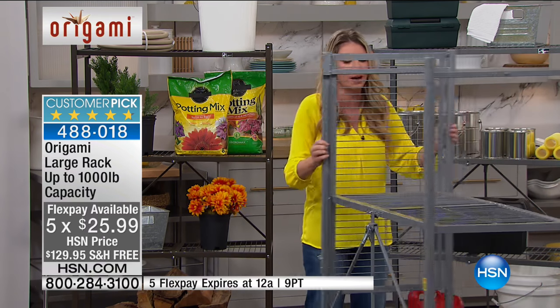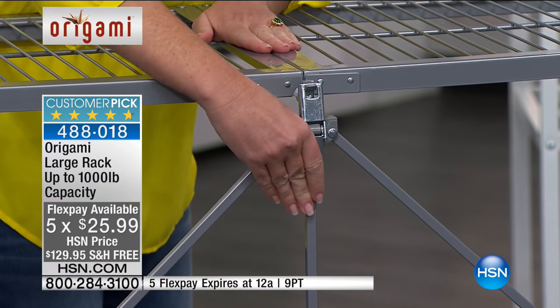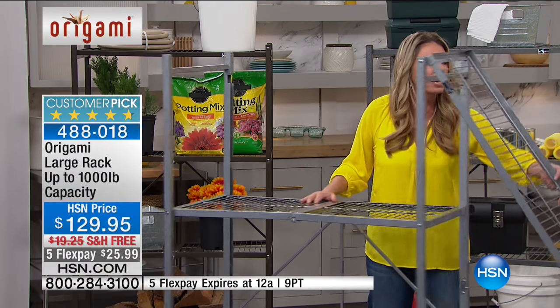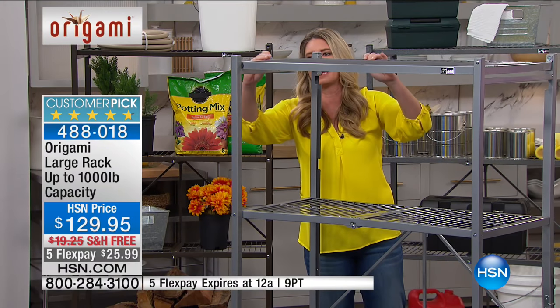Here's the famous origami clasp right here in the back. And this is gonna secure this entire unit in place. There you go. I put the top on, and then it's really all about reclaiming the garage, reclaiming that area, that clutter. And there you go. The top is on, and I'm good to go.